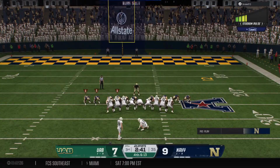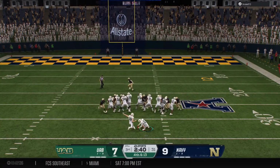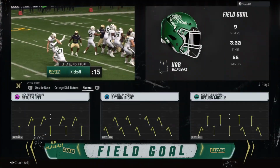It's third and long. They're expecting pass, and they're mixing up their looks. They're trying to change the picture pre-snap to post-snap to confuse the quarterback, and now forcing the incompletion, setting up fourth. Smashes it between the uprights.